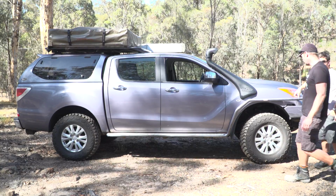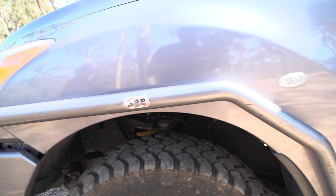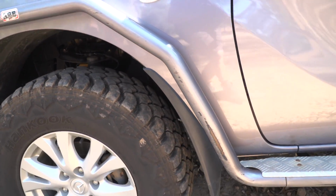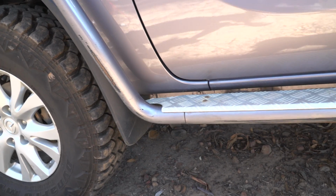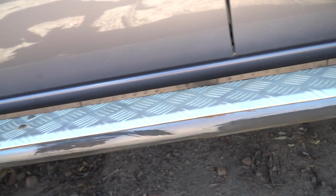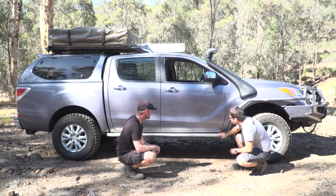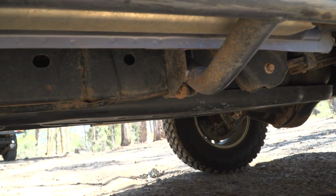So move on to your side rails and side steps. All right, so again, ARB. As you can see, they've saved the panel work quite a bit. Yeah, they look a bit used. They are. Even further under, the brackets are quite mangled, but better than the panels. So they've served their purpose quite well. Oh, they held up all right. Yep. Every time I hit something, I'm so glad that they're there. Well, that's what they're for, isn't it?